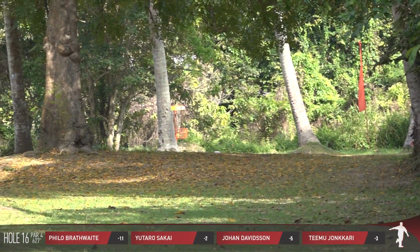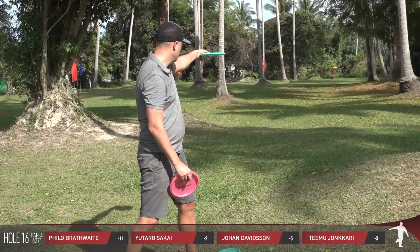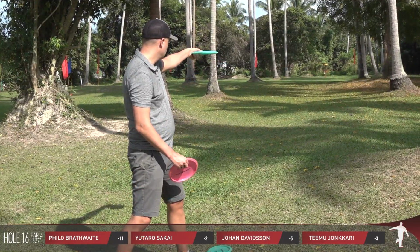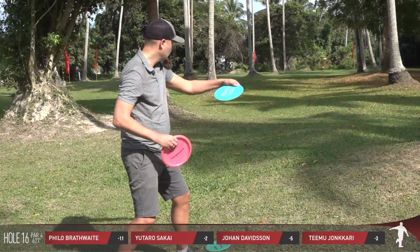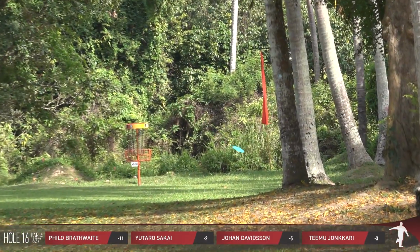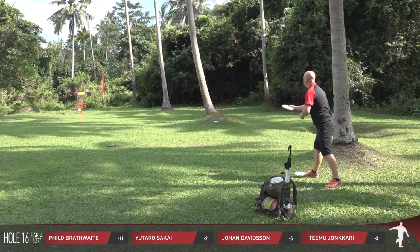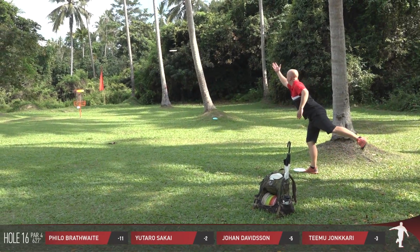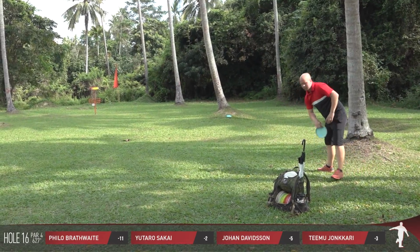Wow, that's how it's done. And a beautiful recovery shot from Yutaro. If he can hit that putt, he just stays at single bogey, and after 2 mistakes like that would be great. Teemu not quite following through on that one. Came out a little early and hyzered. Got a tester now.